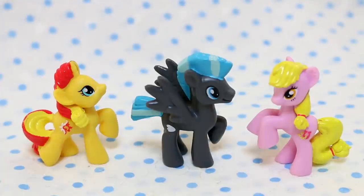Ta-da! So here are the three that I got. Sunset Shimmer, Cloud Chaser, and Luckette. Now, let's see if I can remember their names next week. They're super cute. I love this wave. I do believe this is the newest wave, and I love the colors. It's super, super cute. Now, the glittery ones still are very, very cool. You know me and my addiction with glitter, but I love these ponies.